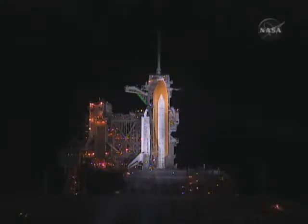Mission Control in Houston is sending NASA television to the members of the space station crew so they can watch the launch of Space Shuttle Discovery.